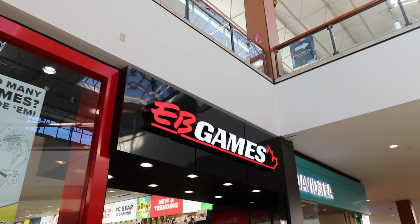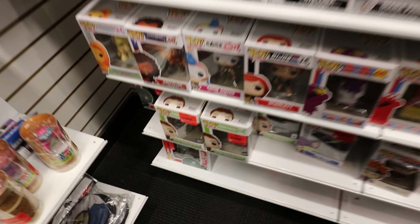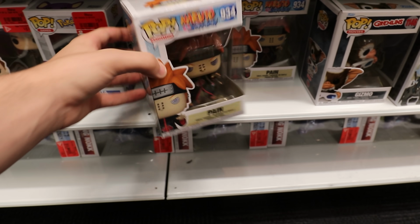Well, anyways, guys, we made it over to our first stop, which is EB Games. Now, fingers crossed they've got something good today. All right, guys, so here is their section here, and I'm digging around a little bit, and the first thing that I found was this here. This is Pain from Naruto, and it seems like they've only been getting in this one.